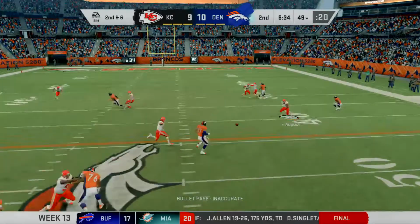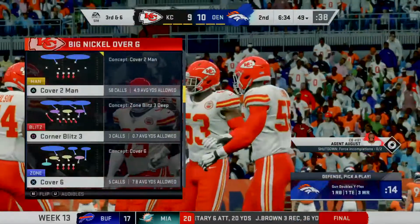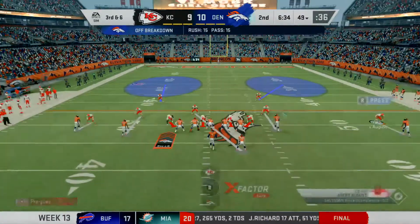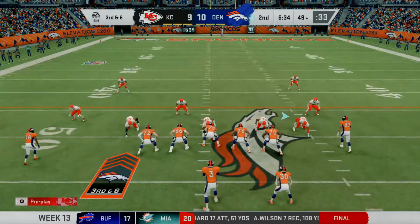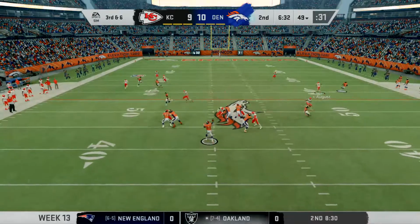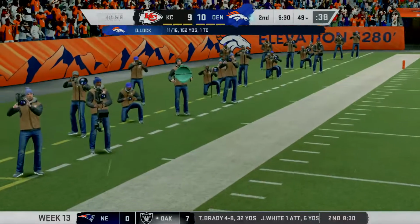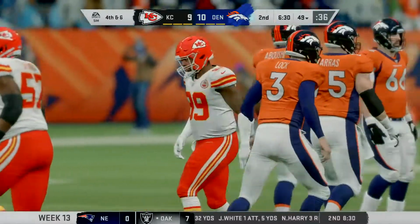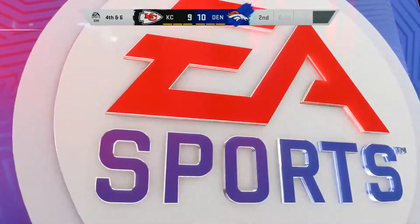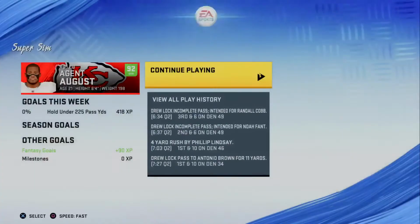From just shy of midfield, Lock throwing middle, but it's incomplete. Great coverage there all around. Really didn't have many options to throw the football. Very little chance that that one was going to be completed. Every receiver was locked up. To throw on third down, Lock. And the throw there is going to be incomplete. Had an open man that time, but ended up putting a little too much heat on it, don't you think, partner? Absolutely. Just needed a touch more air under it. Instead, he fired.